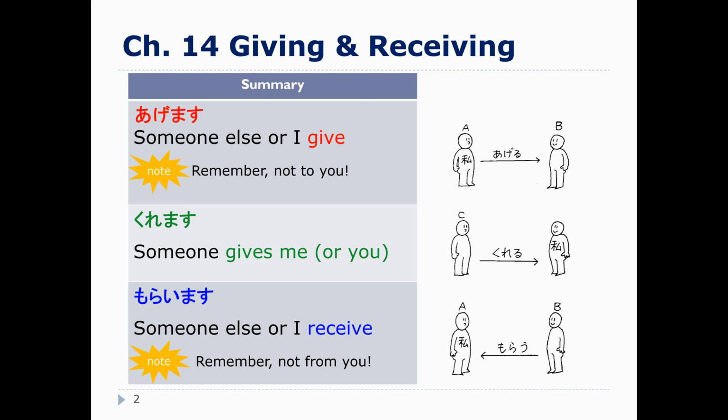So in Chapter 14, we talked about expressions for giving and receiving. So for example, we use あげます to talk about when we give something to someone else, or when someone gives something to someone else and we're not involved. We use くれます to talk about when someone gives us something. And we use もらいます to talk about receiving something from somebody.